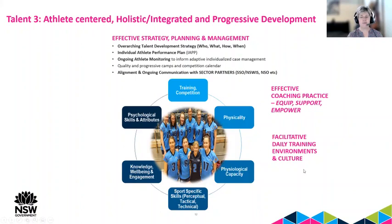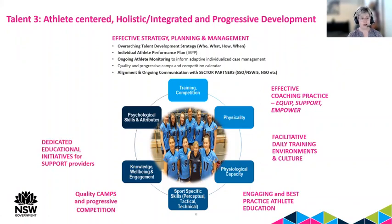It's about providing facilitative and daily training environments, so safe, progressive, embracing environments and positive culture. It's about engaging best practice athlete education, quality camps and progressive competition, dedicated educational initiatives for all support providers, including parents, and effective interdisciplinary case management.